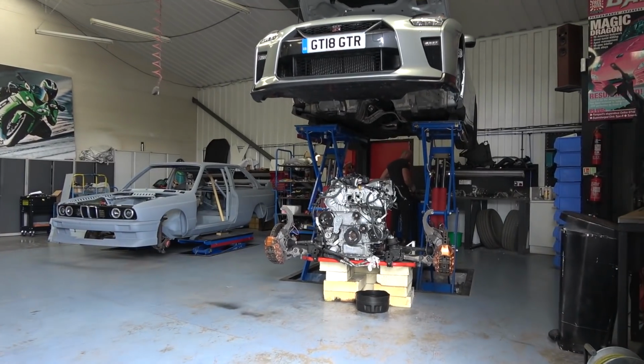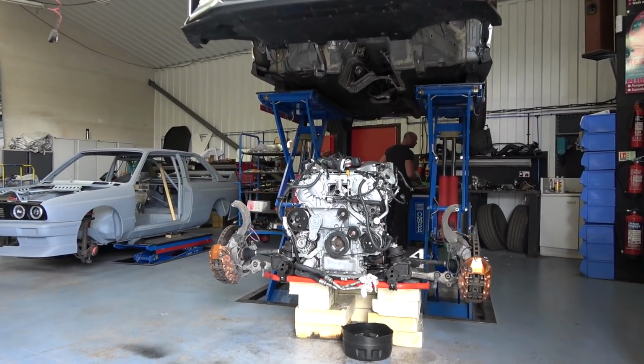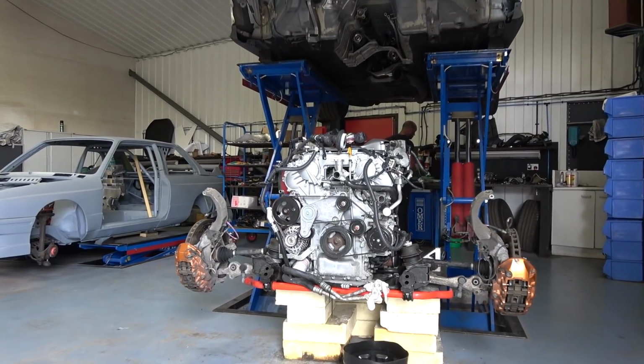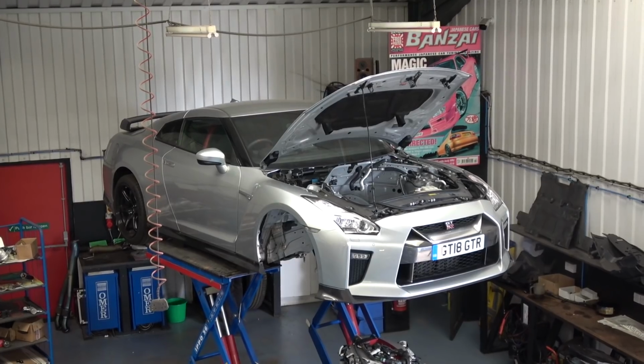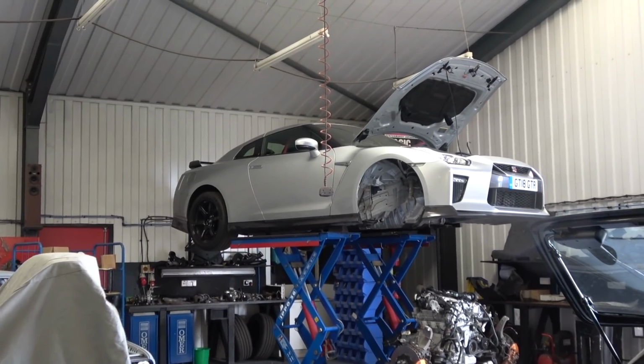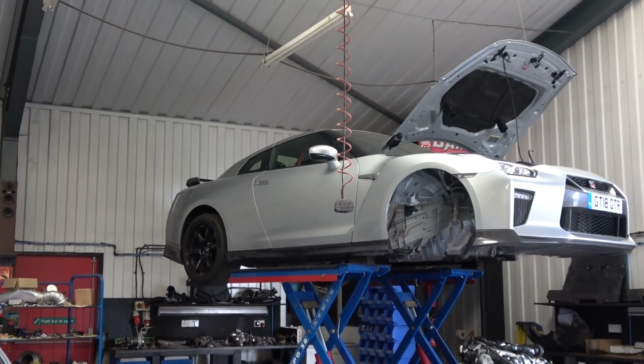What's the customer looking to achieve with this? Just a nice usable street car? Pretty much exactly that. Yeah, he's a really nice guy called Ian. He's a dentist actually, and he just wants something that he can use and enjoy, and really loves the car. The thing is, people want massive horsepower, but when the car has got massive horsepower and it keeps breaking a lot, you kind of lose the love for it. You just get annoyed with the car.